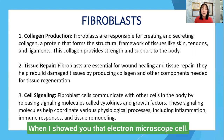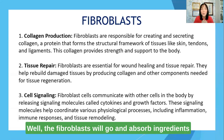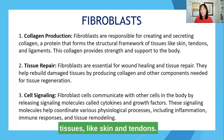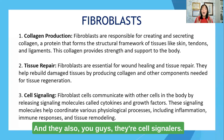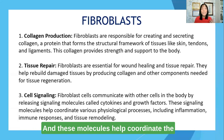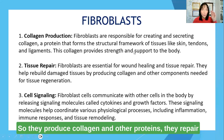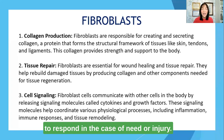When I showed you that electron microscope cell, and I said the left-hand side was the extracellular matrix, well, the fibroblasts will go and absorb ingredients from there and then secrete collagen and other proteins that form the structural framework of our tissues, like skin and tendons and our ligaments. And fibroblasts are also responsible for repairing tissue. They're essential for wound healing and tissue repair and even remodeling. And they also, you guys, they're cell signalers. So fibroblast cells communicate with other cells in the body, releasing these molecules called cytokines and growth factors. And these molecules help coordinate the other physiological processes, including inflammation and tissue remodeling. So they produce collagen and other proteins, they repair tissue, and they tell other cells and systems how to respond in the case of need or injury.